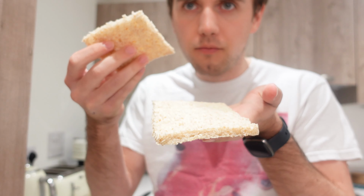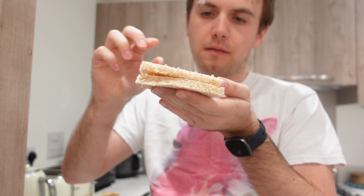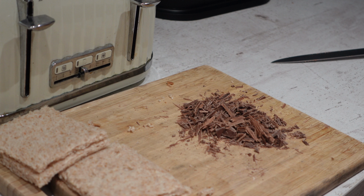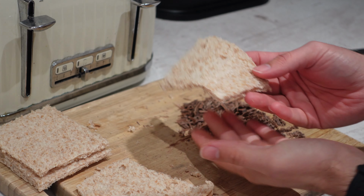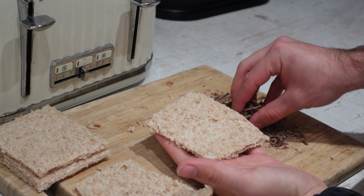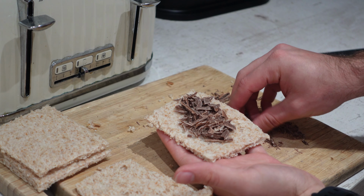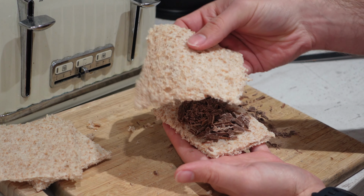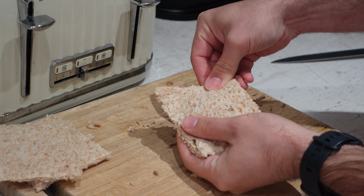As I say, I'm gonna put some chocolate in the middle of them and then sort of press them together to seal them. Should we try it? A little bit chalky. It's really good chocolate. We're going to take a piece of bread, put a load of chocolate and kind of sandwich it in the middle, and then take your other piece, push the sides together. There you go, look, that worked.